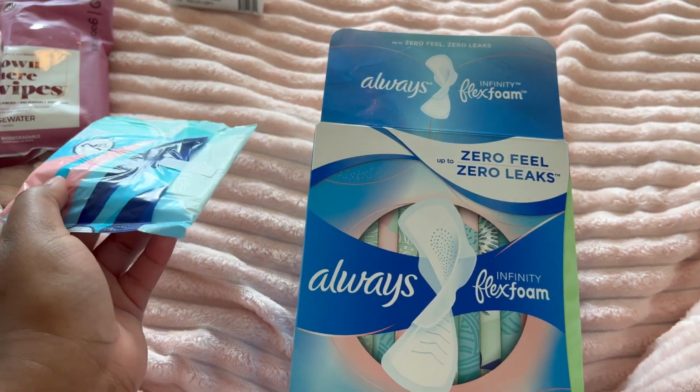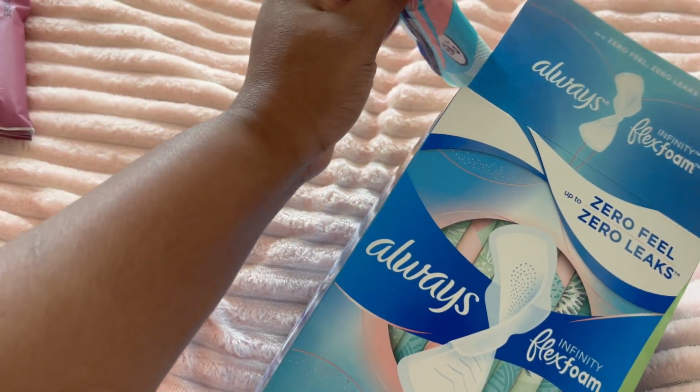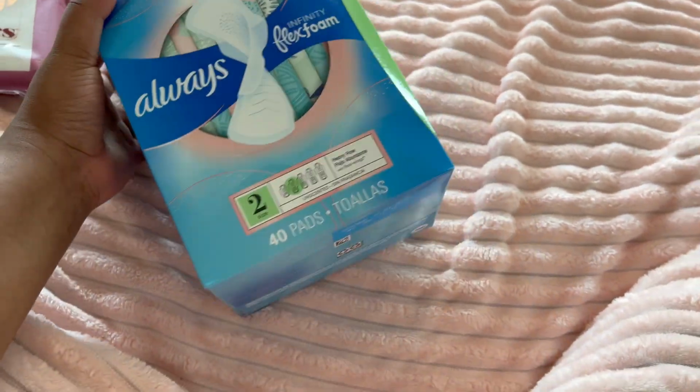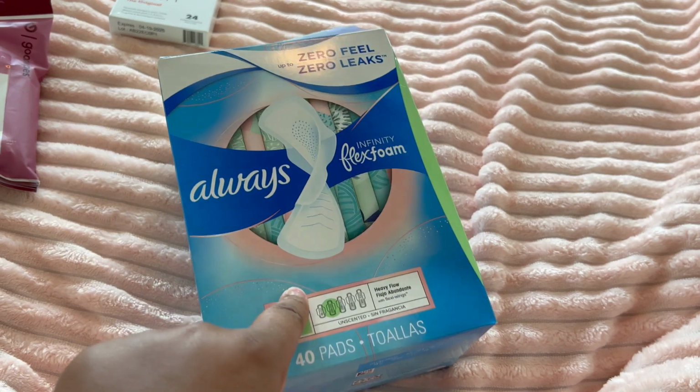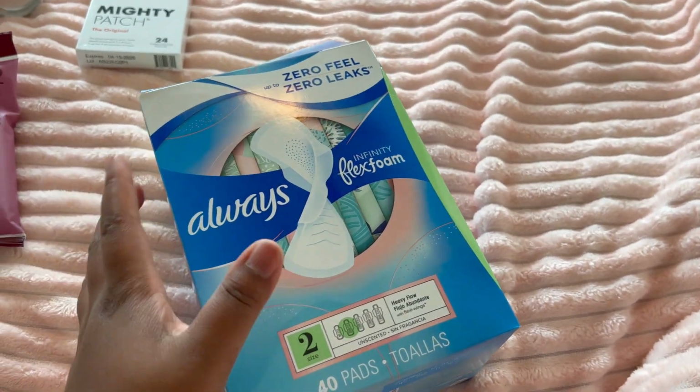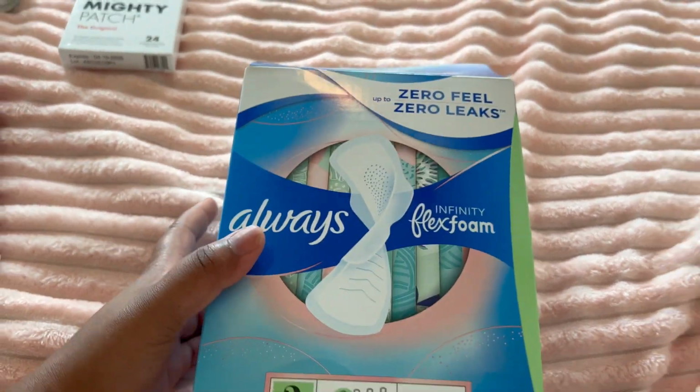It feels like you have nothing on. I've been wearing one and forgot it a couple of times. And I do wear tights and stuff when I have my period. So these have been working. And they also have the wings, because you cannot go outside without wings.